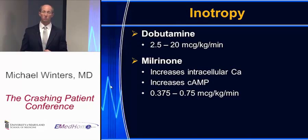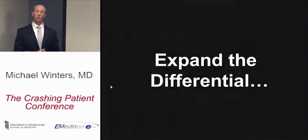But think to yourself, rather than select that second vasopressor, do I really have a patient actually that needs augmentation of cardiac output and needs an inotropic agent instead? And then finally, in the patient who has refractory or unresponsive hypotension, think about expanding the differential. So let me go back to our case and tell you what actually happened with her.